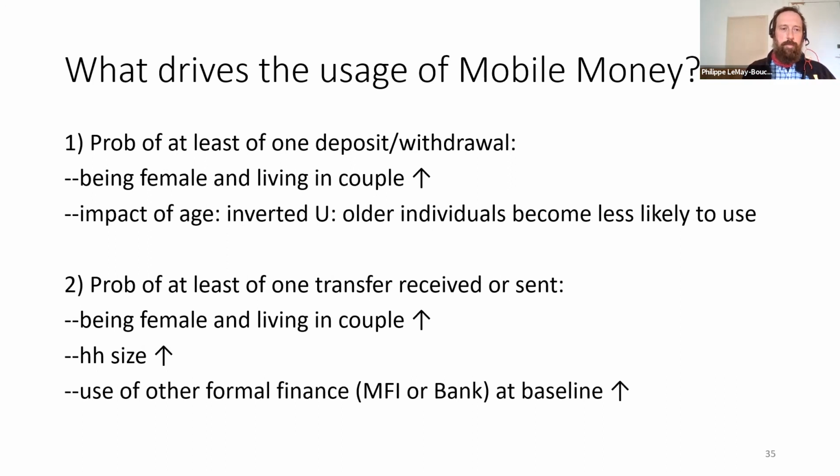Anyway. And what drives the usage? Well, we have different variables coming up: being female and living in a couple significantly and strongly drives the probability of making at least one deposit or withdrawal. This is slightly contradicting the story that I told you, that male and female are two separate financial entities. And that again is puzzling me because I have done work on Roscas, on itinerant bankers, and never has female and living in couple driven the use of those informal devices. So I'm a bit puzzled with this as well. It may be because it's a nice and quick device to use to hide money from the other spouse.